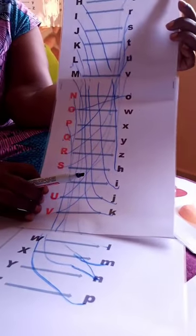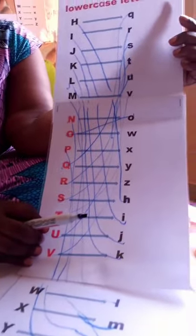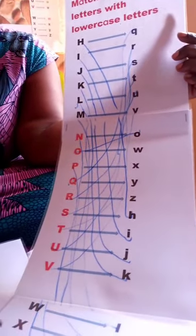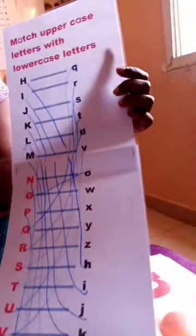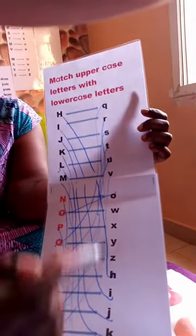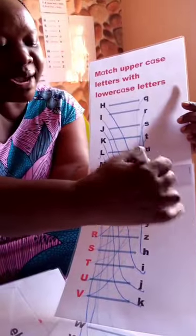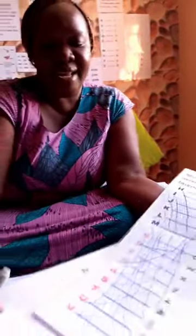So today, your assignment is a lot of work. Sit down with mom or dad. Let them write for you these uppercase letters and these lowercase letters so you can match, and let her or him mark for you. Thank you, Lana, for participating in our lesson today.